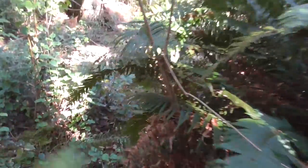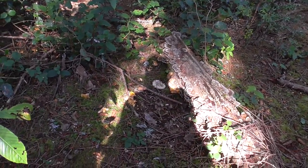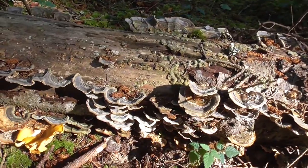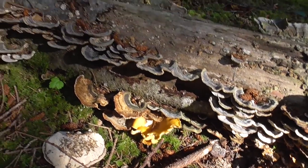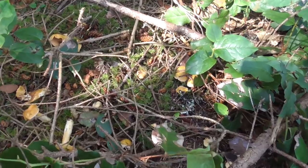Here's somewhere. There's a kooky lady on my trail. She's following me. Oh, here we go. There's some. And some turkey tails all over that log, and some big old chanterelles, and a bunch more all over the place. Somebody has broken some of these.